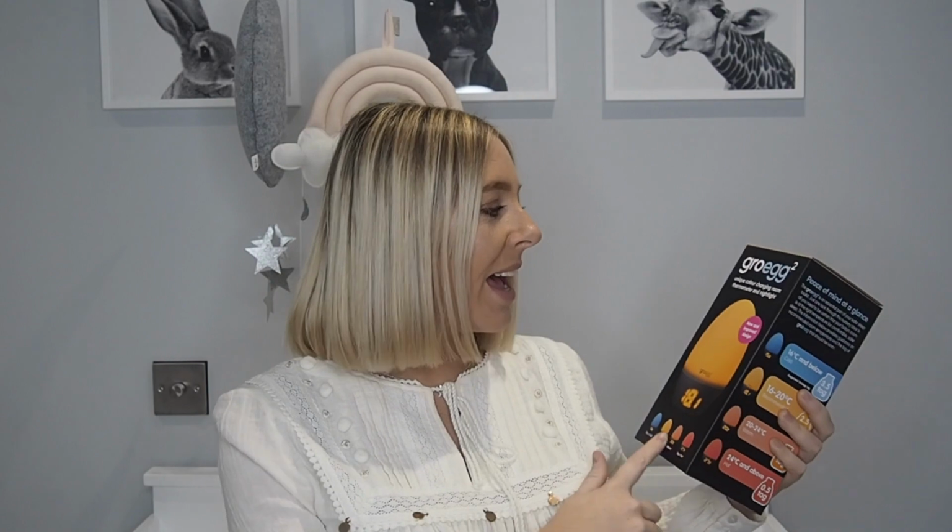Our house is new. If you haven't seen any of our refurbishments, you can click up in the corner and they'll be there. Her room was quite cold to begin with, so we were very worried about how we would know if her room's the right temperature, and then we came across the Grow Egg. This is the box, and when I was looking online I thought they came in 4 different colours, but it's not. This is why you should always read things in more detail. I'm very slapdash when it comes to things.